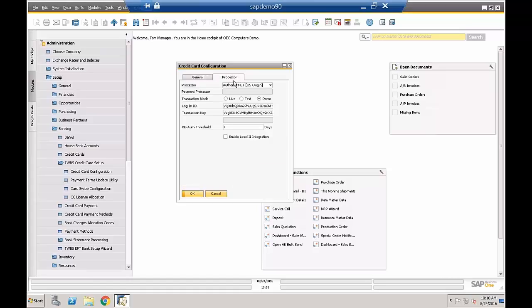Also, you can notice there's the processor tab. So this is where we would actually set up which gateway it is, AuthorizeNet or CyberSource, et cetera. We can obviously set it live, test, or in demo mode. So I'm in demo right now, so I would be able to authorize a couple cards and give you an idea how that works. And then there's things like a login ID and a transaction key, which is like a password. So we obtain that from the gateway, we plug it in here, and then obviously you can see in the front end, you're seeing it in an encrypted manner. So you can't even see what the login ID is, in this case. And credit cards are encrypted in a similar manner.